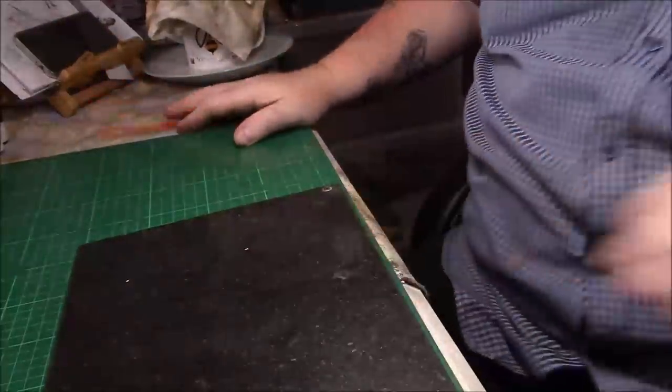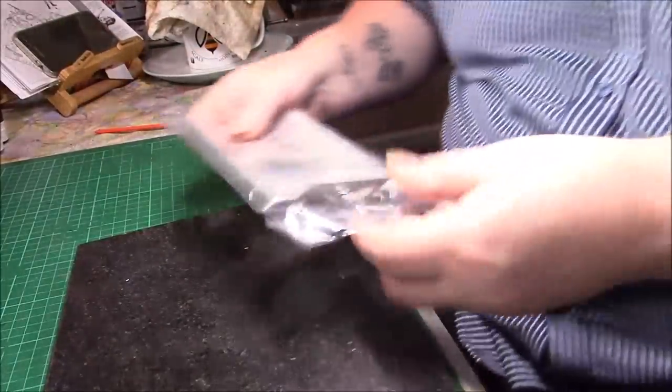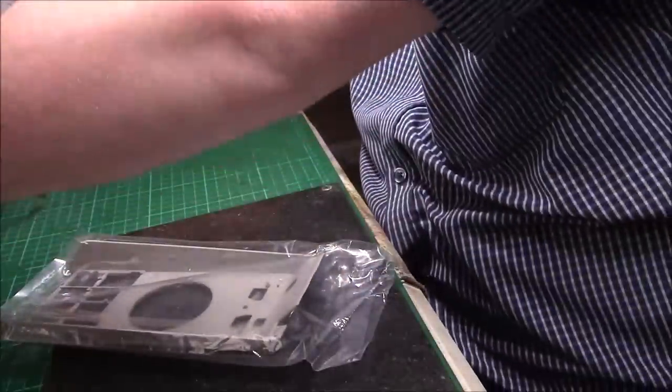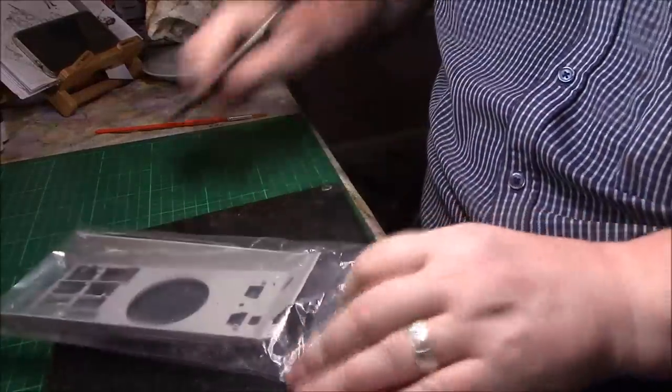So that's that. Let's go on to the important parts first. Let's start off with the lower hull, sorry, the upper hull. Can't even get myself talking properly. Yeah, so let's have a look. I haven't taken anything out of any plastic.